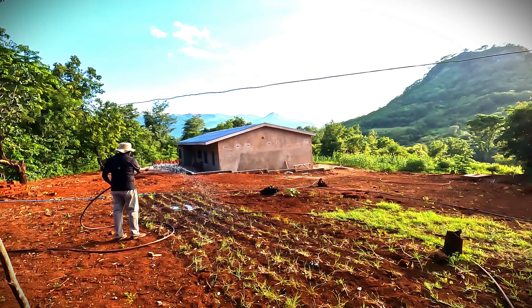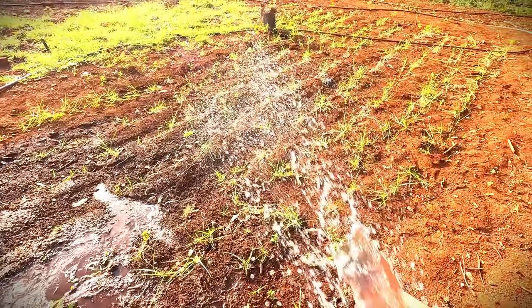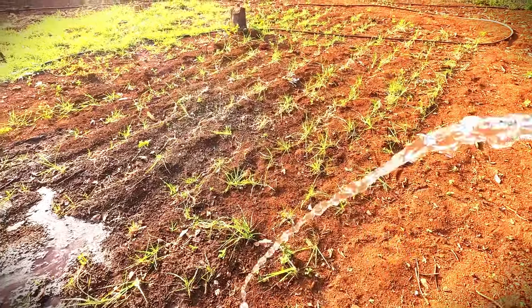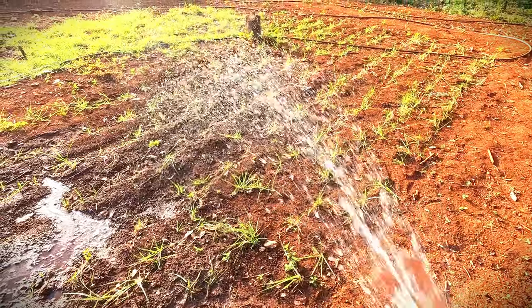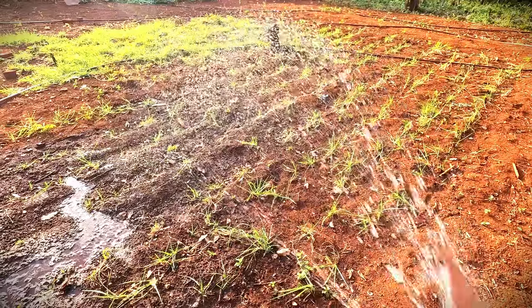This lawn was transplanted by our caretaker a few weeks ago. It came from the lush green original patch on the right. This water comes directly from the mountain spring at this pressure. Sometimes it can be higher or lower.